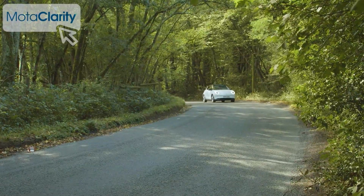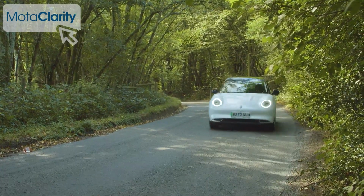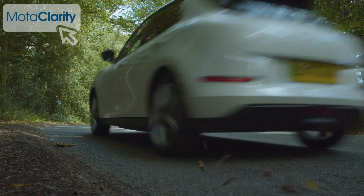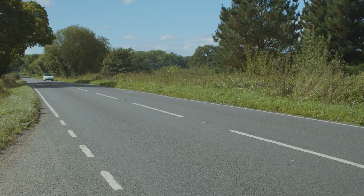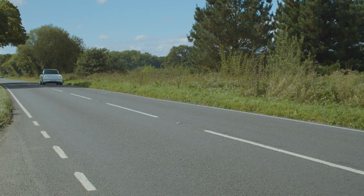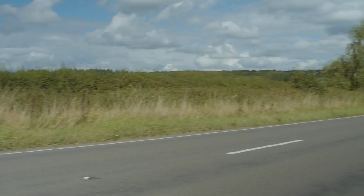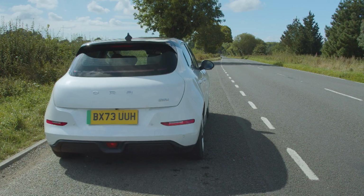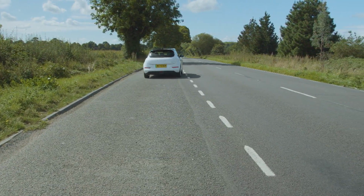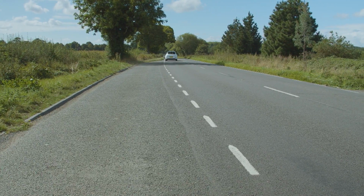With all variants, power is sent to a 171 PS motor on the front axle with 250 Newton meters of torque, which in the most affordable Pure Plus version is powered by a 48 kilowatt hour battery. The alternative is the Pro Plus model, which has a larger 63 kilowatt hour battery. That's what we have here. Either way, there's the usual single-speed auto gearbox, and the sprint to 30 miles an hour is dispatched in just 3.8 seconds, and 62 miles an hour in 8.3 seconds, or 8.2 seconds in the Pro Plus, en route to a limited top speed of 99 miles an hour.